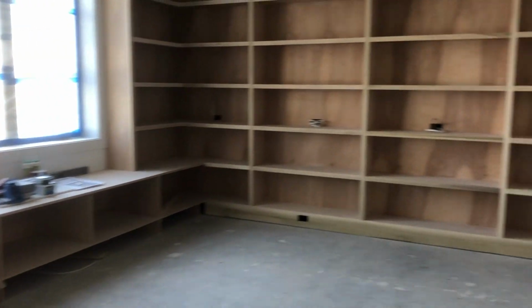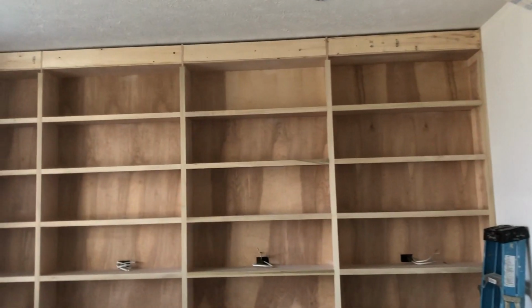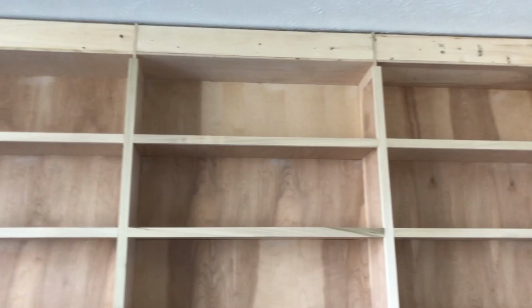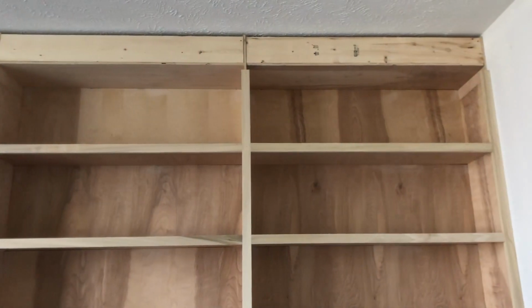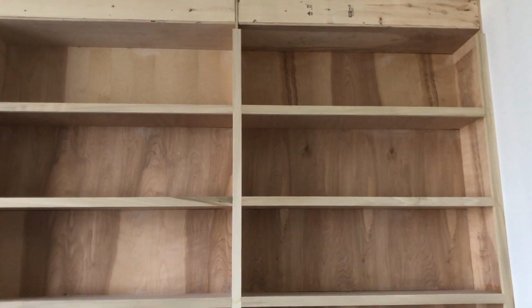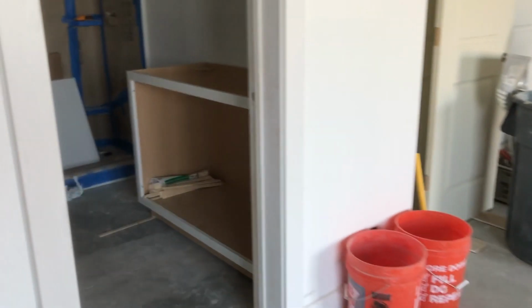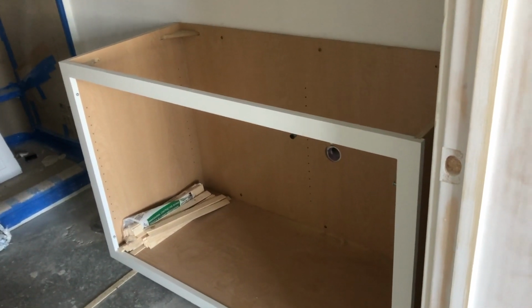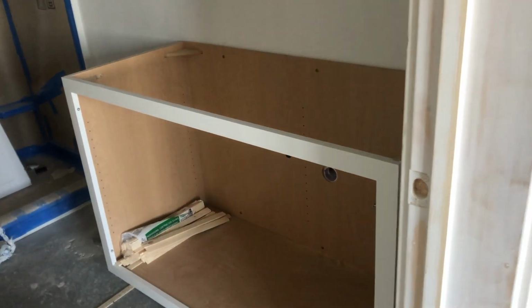So it looks like we have even more of the framing of the bookcases done. We just have a little bit over there yet we need to do, and then we will have molding at the top. This part over here is mostly to support the rail for the rolling ladder. We've got wires coming out of all of the holes now, which is kind of fun. And then over here, we actually have the frame of the vanity installed, which is super exciting.